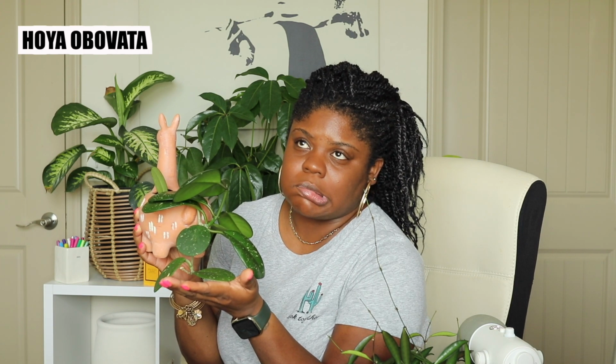And just to show you another Hoya, this is my Hoya obovata. I probably have about 3 of these. I've been cutting them up and propagating them because they grow so quick for me. Look how big this is. This is huge. I love my Hoya obovata. But anyway, Hoyas are also pet friendly. And I got this little planter from Target last summer, I believe. So if you're interested in it, Target.